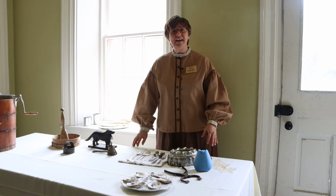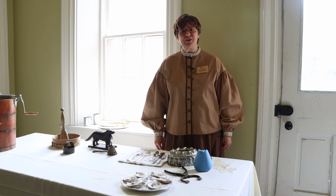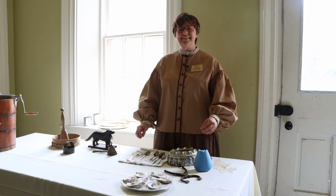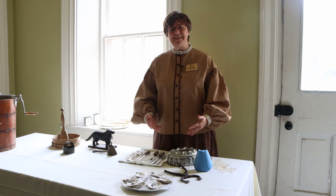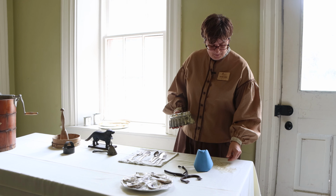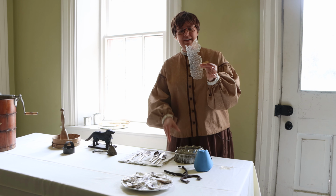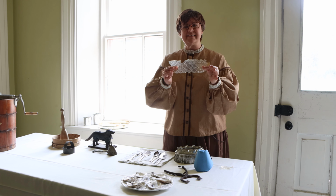We will be playing one of my absolute favorite games, which is Guess That Victorian Instrument. Not musical instrument, utensils. Let's go with utensils. Let's start with food. So here I have what appears to be plastic.